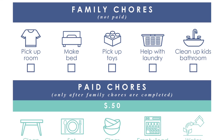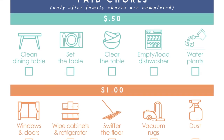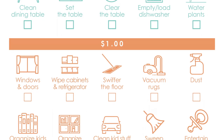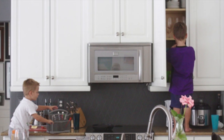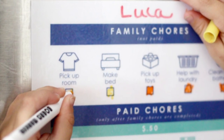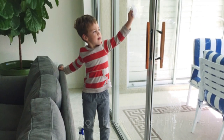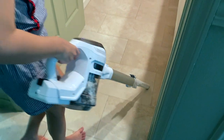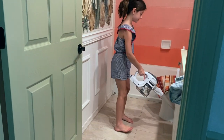I used to do this chore chart when they were younger. They assigned 50 cents to a dollar for specific chores after they had already done their family chores, and it worked great for a while until they wanted more money and started arguing over who got to do what chore. I mean, plants can only be watered so many times during the week. But with this new chart, it's already decided who does what and what chore, and it keeps the house in somewhat good shape, especially now that they're old enough that their chores actually help instead of make a mess.